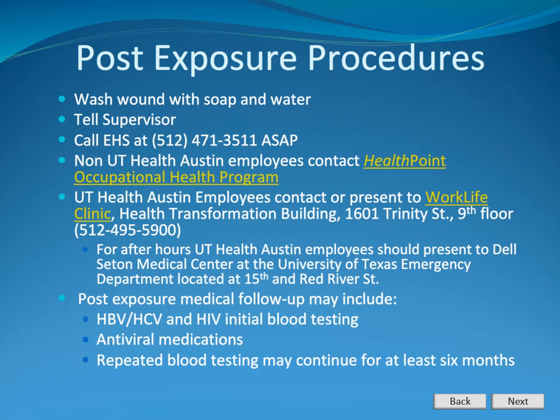If you have a bloodborne pathogen exposure, make sure to thoroughly wash the area with soap and water. Contact your supervisor. Also contact HealthPoint Occupational Health Program, or if it's after hours, a healthcare provider which is experienced in post-exposure procedures. Also contact Environmental Health and Safety at 512-471-3511. The post-exposure medical follow-up will include testing for Hepatitis B, Hepatitis C, and HIV, and possibly other bloodborne pathogens.